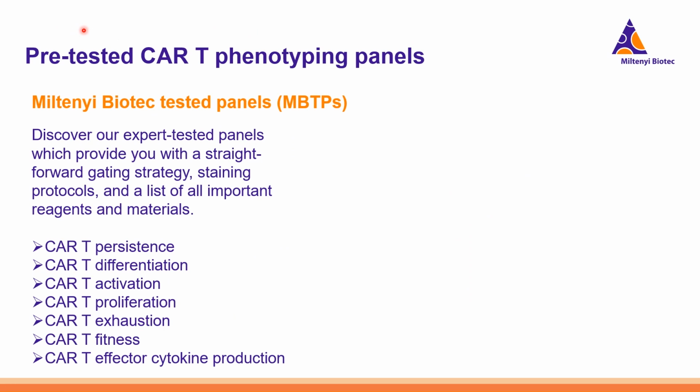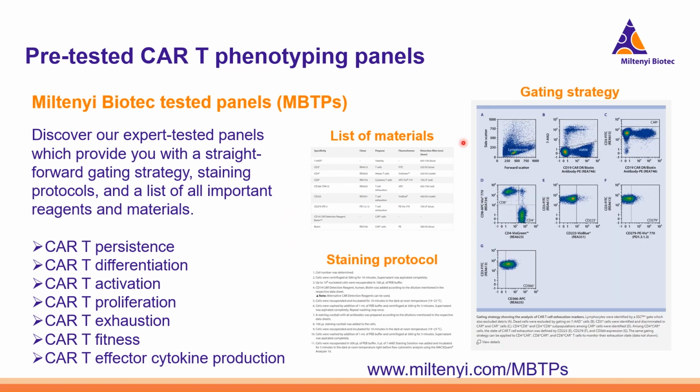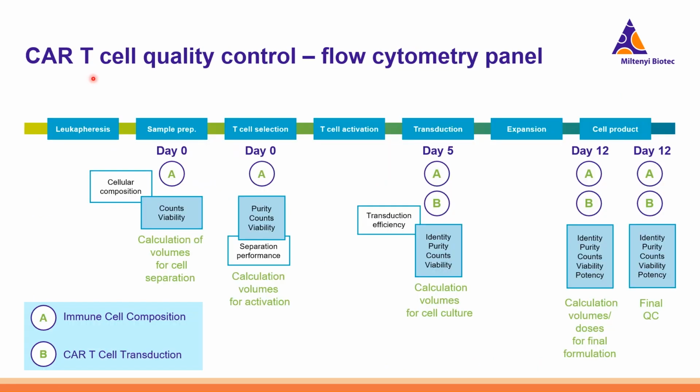There are even more established CAR T-cell panels offered by Miltenyi. Just to name a few of them, for example, the CAR T persistence panels for differentiation, activation, proliferation, exhaustion, fitness, or even effector cytokine production. And all these panels have been extensively tested by our experts, and they all come, of course, with a list of materials, with a proper staining protocol, and with a gating strategy. And if you want to look it up by yourself, you can just follow this web page here. And all these strategies that I was just mentioning have one purpose. They can make your life in the lab a lot easier.